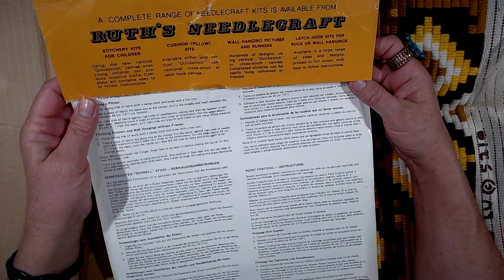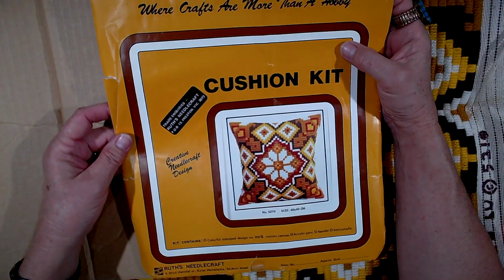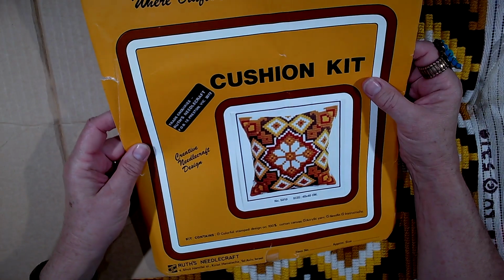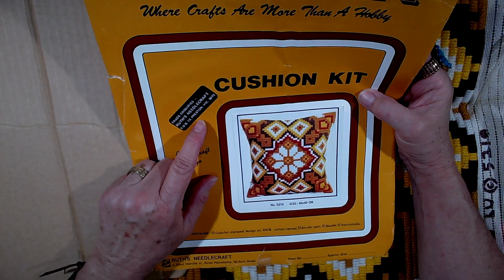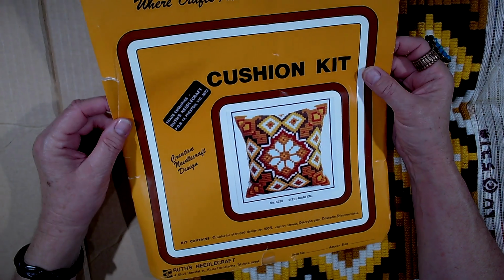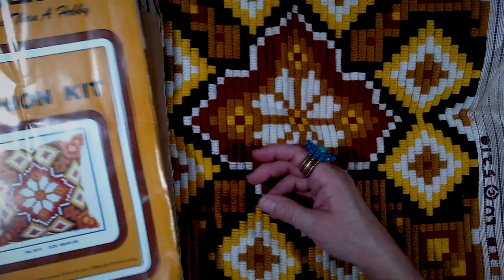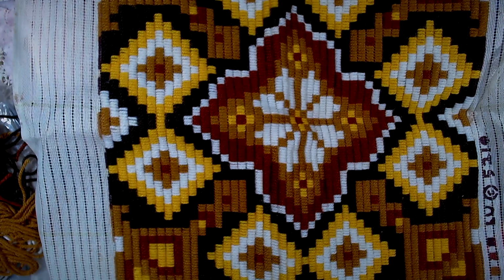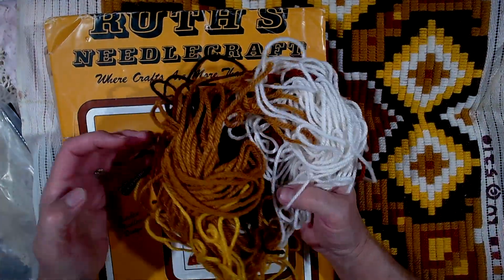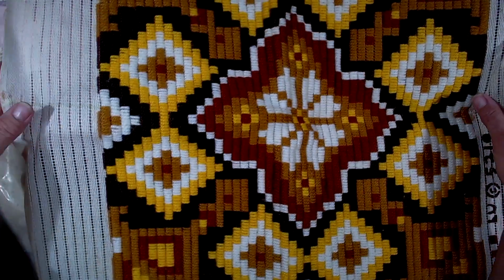Wow. Gosh, I wish it had a date on here. But it's definitely retro. It came from Ruth's Needlecraft, Preston, Victoria. Isn't it gorgeous? Oh, so pretty. So pretty. And there's leftover strings here too. Wow. Wow, that is really pretty.